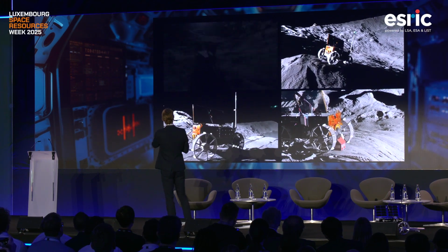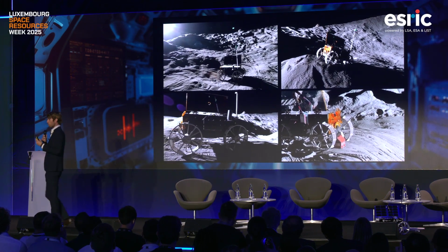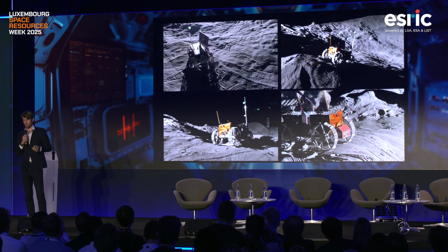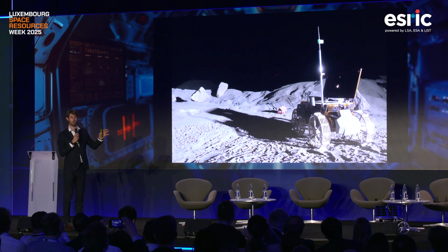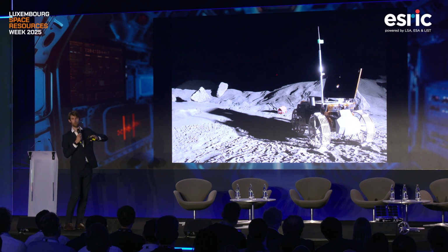Here are different tests with slopes testing, loose terrain, deployment of the moon house, one of our payloads. And on top of that, we had payload testing with a scoop as well. Quite a nice picture where you can see both payloads, with a house being deployed and imaged before we moved on to scooping.